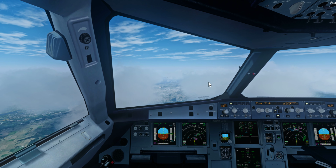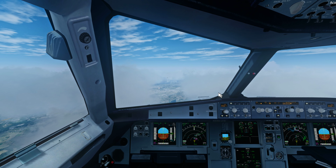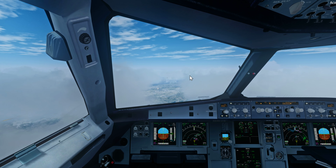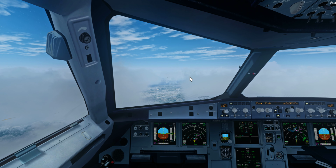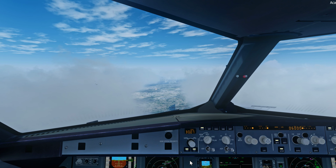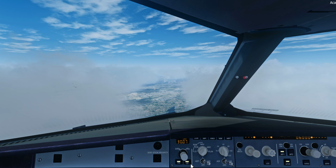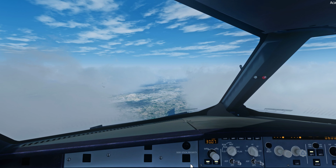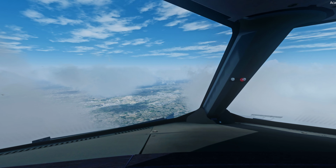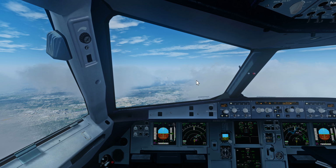Depart Auburn heading 345, then descend and maintain 3200, Delta 2680. So we're using Taxi2Gate Seattle-Tacoma and Drzewiecki Design Seattle City X, I believe. If I'm not mistaken, we'll fly over the downtown area as well as the little harbor there, which, again, was pretty phenomenal to see in real life. Looks really good.